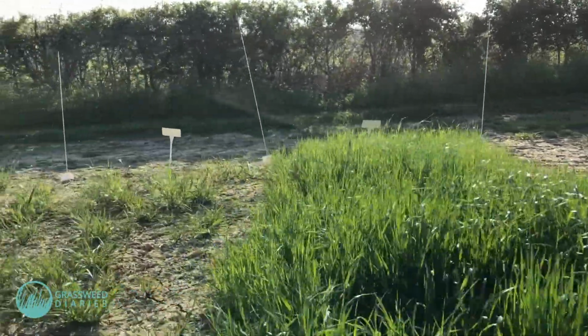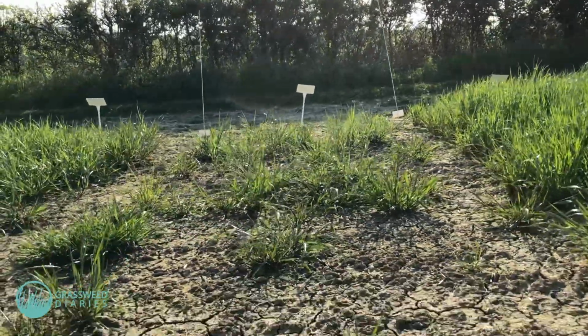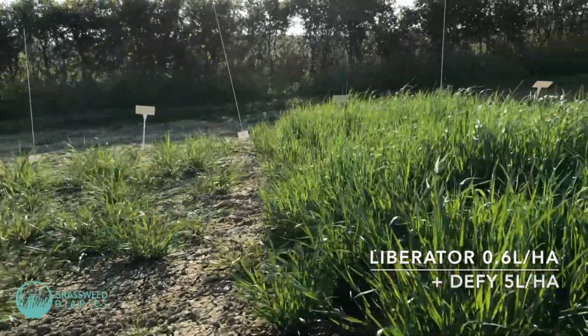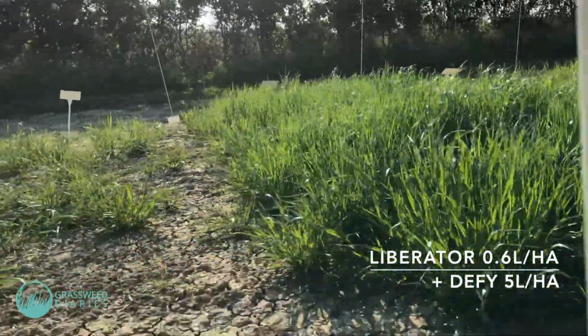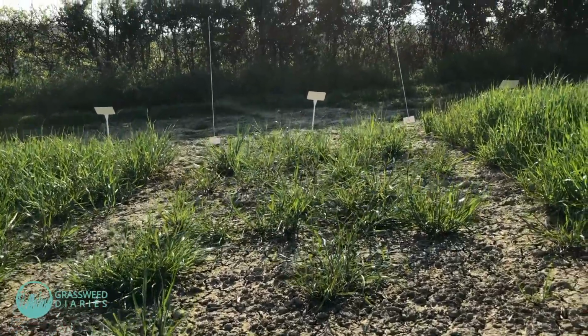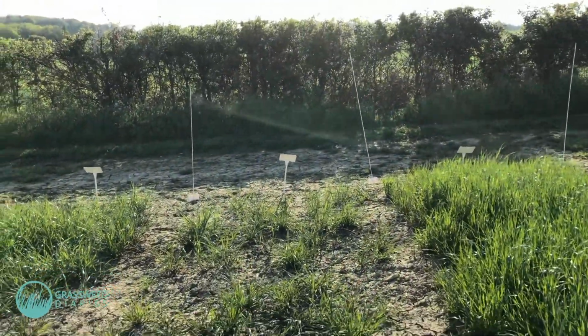The best treatment by far is this one, and that is Liberator at 0.6 together with Defy at 5 litres, and you can just see the level of ryegrass is significantly reduced.